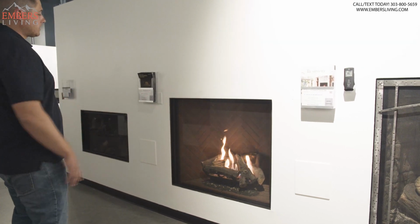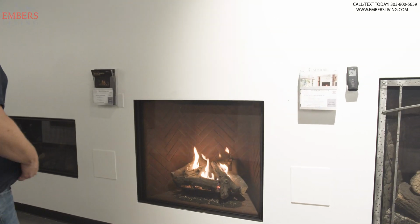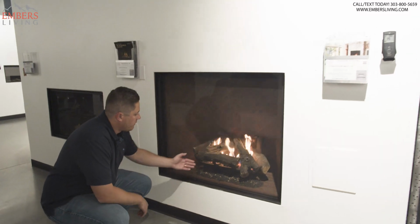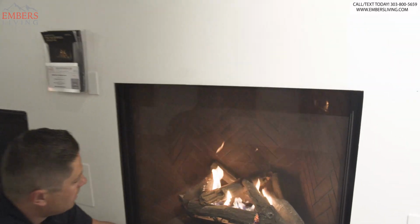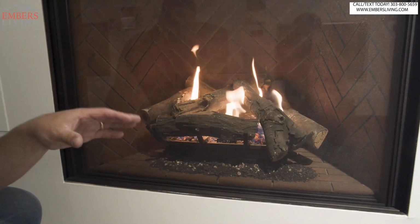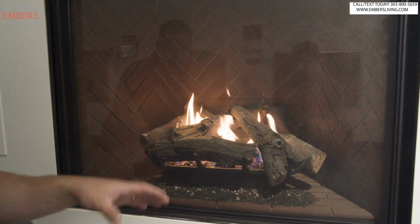You can do different panels. This is the red herringbone. You can do black reflective, different log sets. The other thing I like is it has like a traditional wood fire grate. Now, what do I mean by that? It means you got a grate with logs sitting on top, just like you would in an old traditional firebox. So the logs aren't sitting, or the ember bed isn't sitting right on the floor.